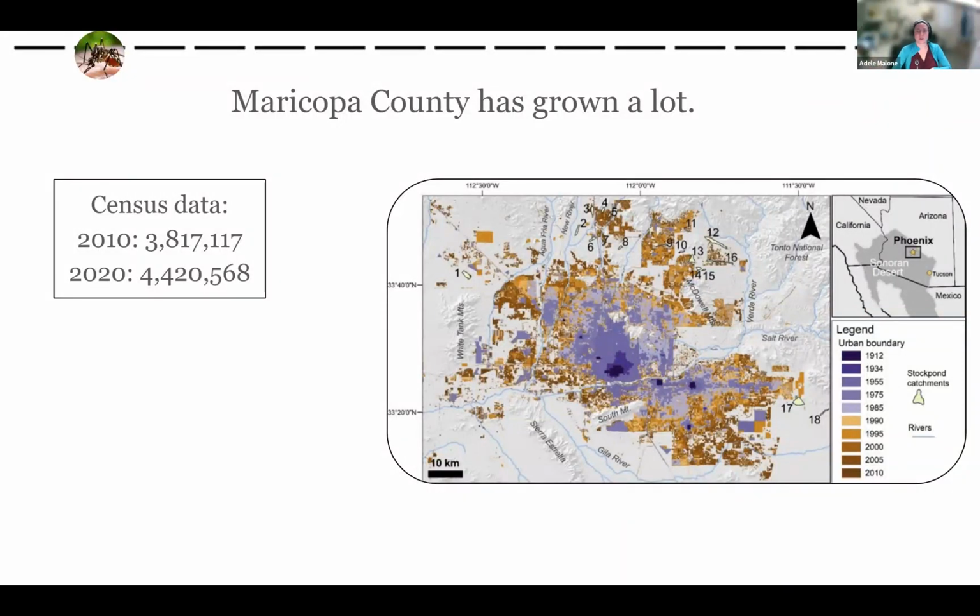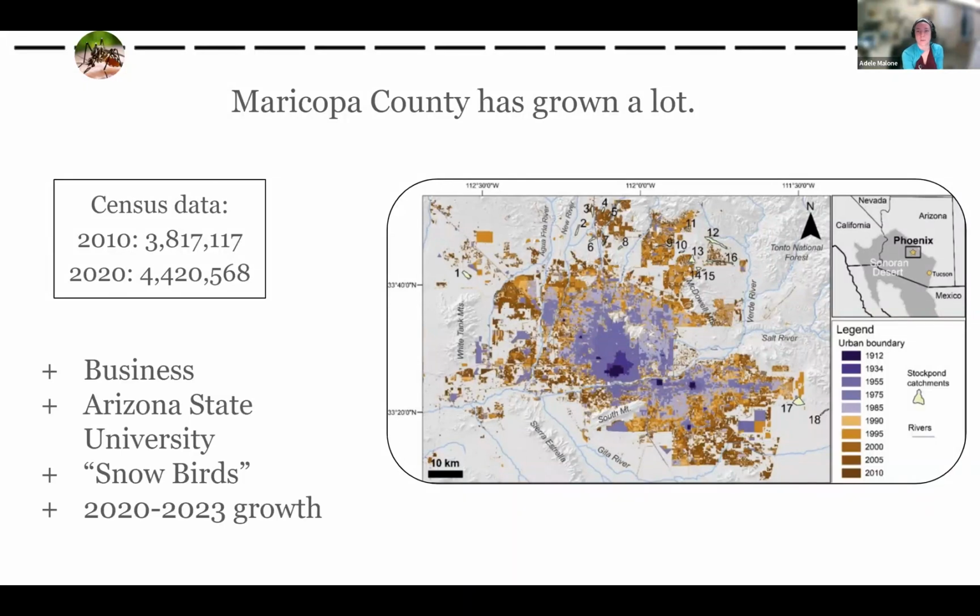And so this growth, you can physically see how it's been spreading, but you can also look at permanent residents. So in the 2010 census data, we have around 3 million people. And then in the 2020 census data, we have 4 million people. And this is just counting permanent residents. So it has nothing to do with people who are here on business or doing work. It doesn't represent all of the students that are in Maricopa County. So they're here for like 8 months out of the year, majority of the year, but they're not considered full-time residents. It doesn't count snowbirds, people with double residence. And then it also is not accounting for the growth that's happened even just within the past 3 years, which there is a lot of growth.